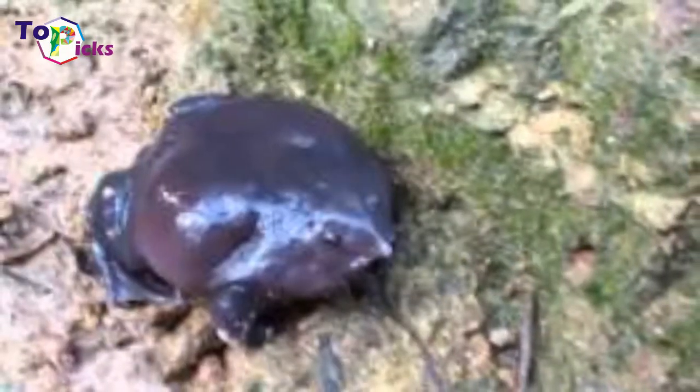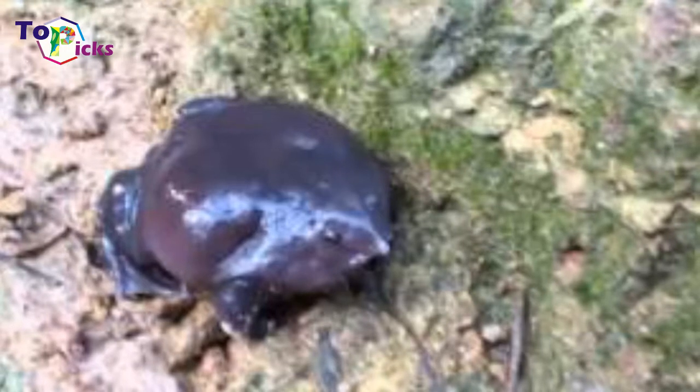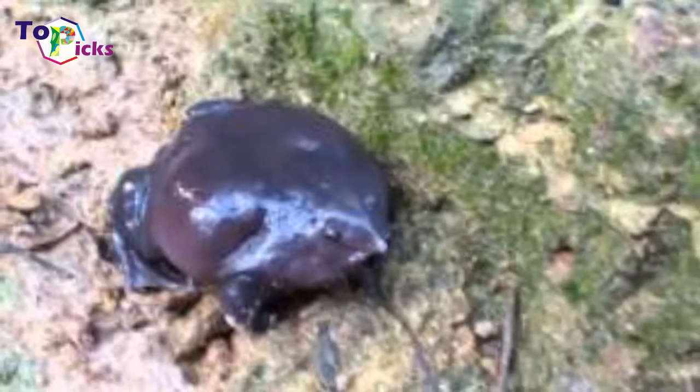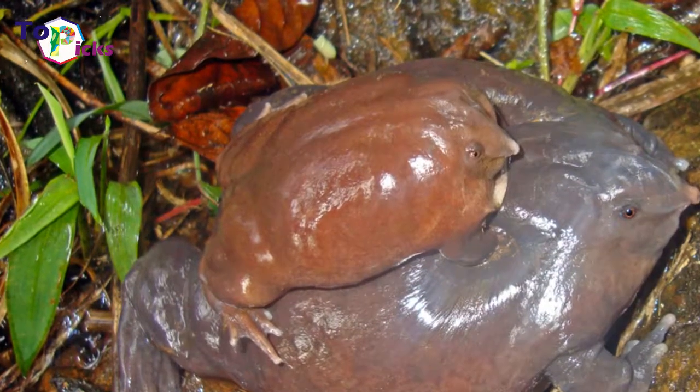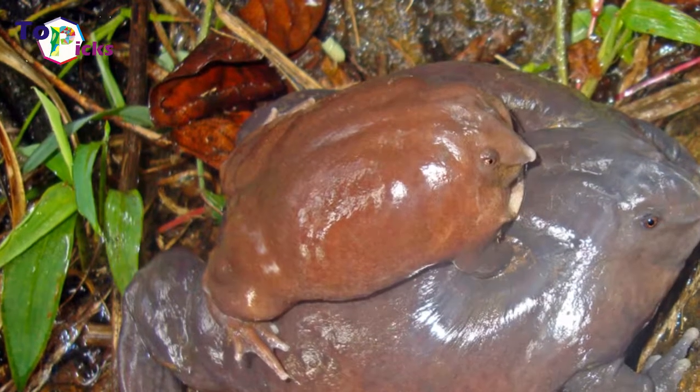The Indian purple frog, apparently not content simply to be a color amphibians should never be, also happens to have a ridiculous face and plump little body. When these strange frogs are born, they start out as tadpoles, just like regular water frogs.